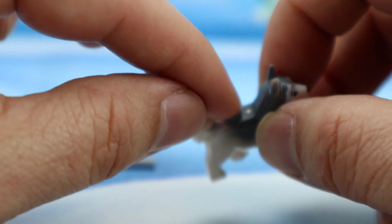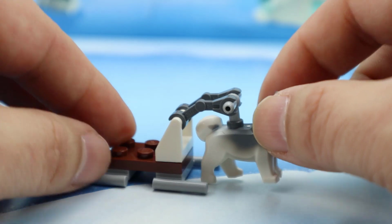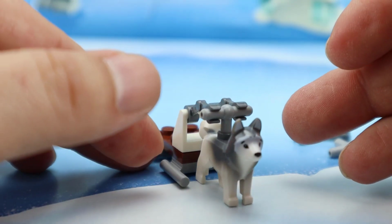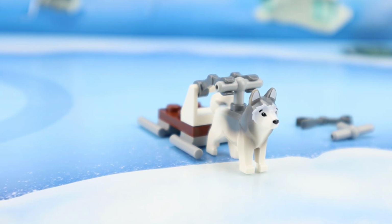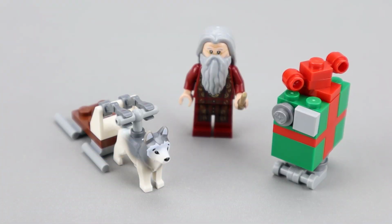And then of course he's got the stud on the top, which allows you to put this little T piece in place and link him up to the sled. A very well done build for day 23. Let's do a recap of all the builds for today. Here are all of today's builds.